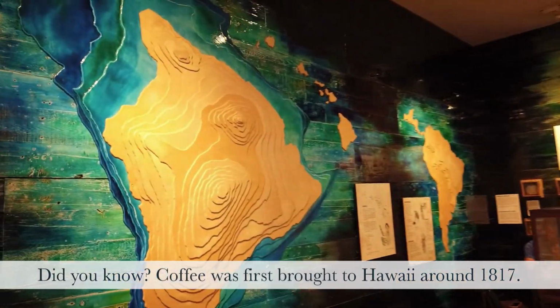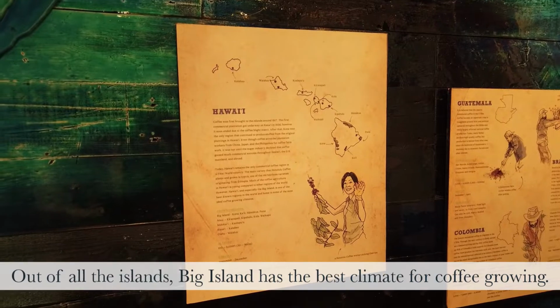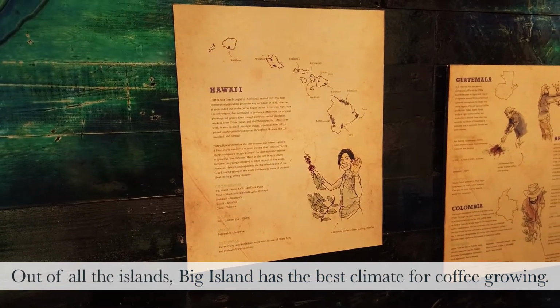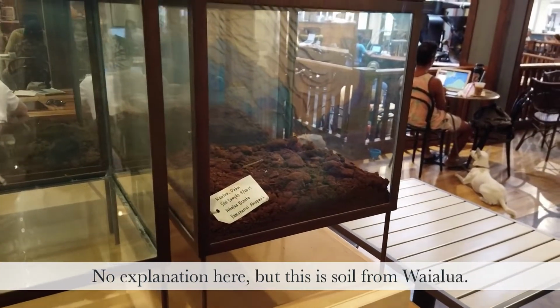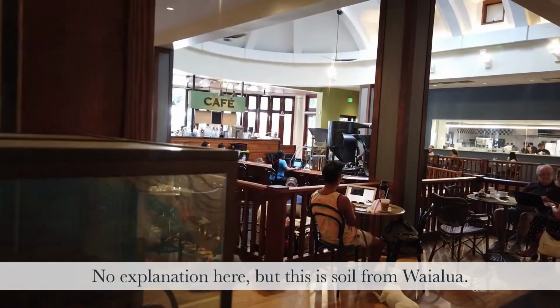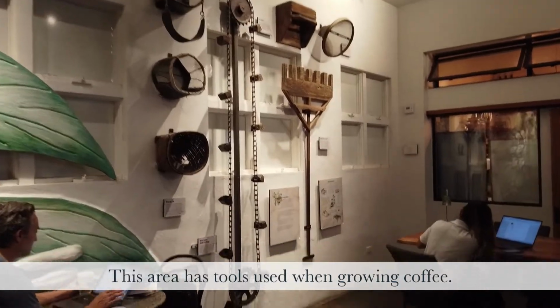Did you know coffee was first brought to Hawaii around 1817? Out of all the islands, Big Island has the best climate for coffee growing. No explanation here, but this is soil from Waialua. This area has tools used when growing coffee.